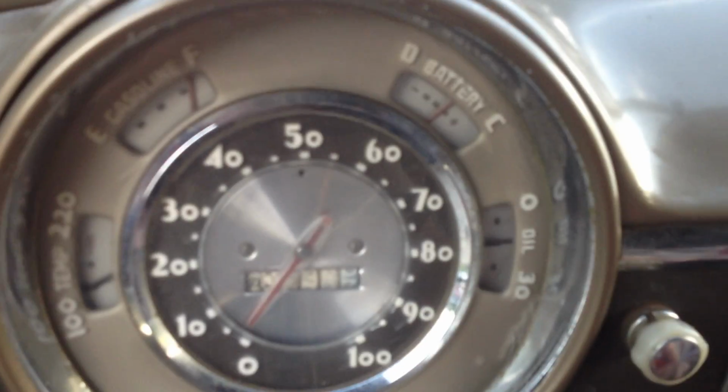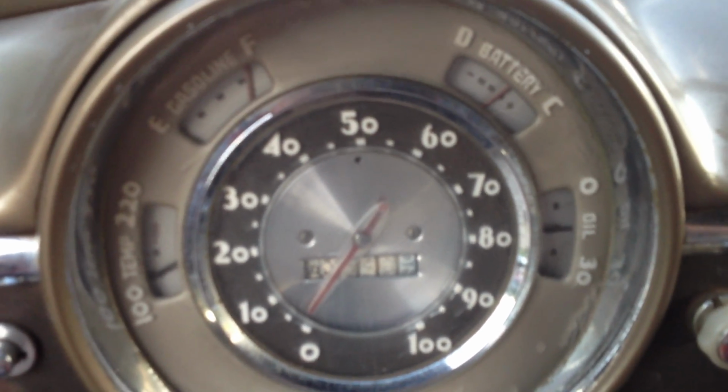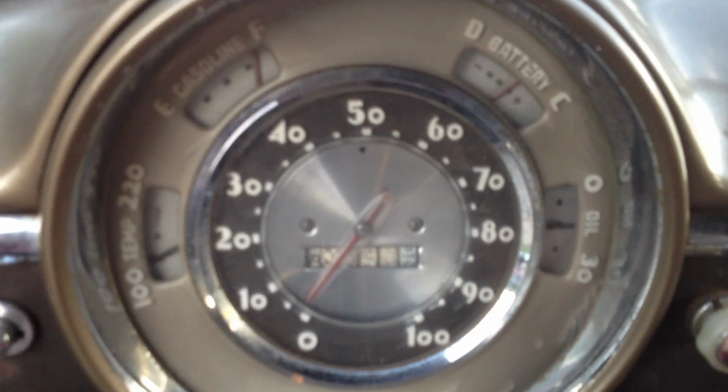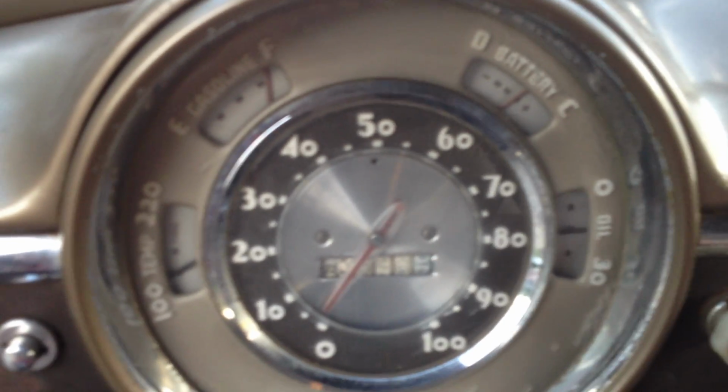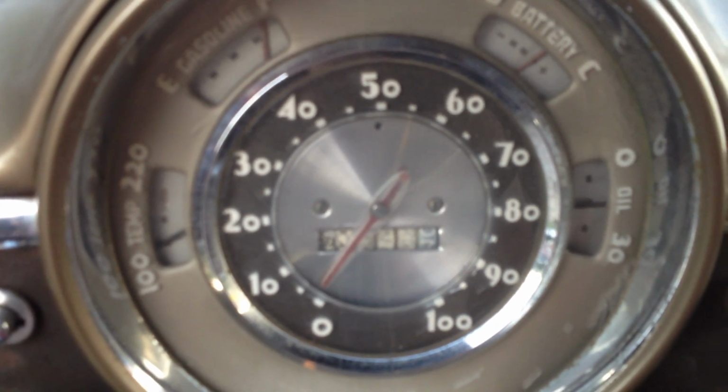Oil pressure's good. It works now. When I first started driving it, the line that goes into the engine was really clogged up, so I had no oil pressure for the longest time. I knew the oil pump worked. It's just the line had to be cleaned out. So eventually that worked, and I cleaned it out.